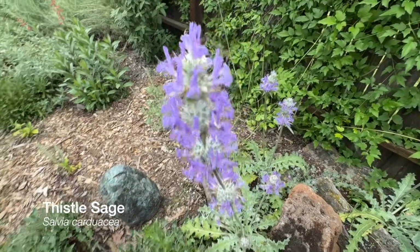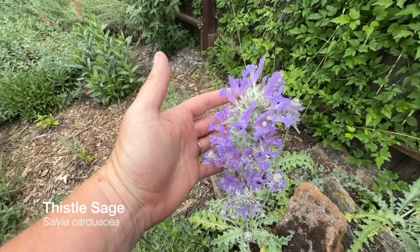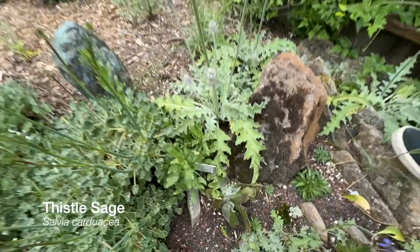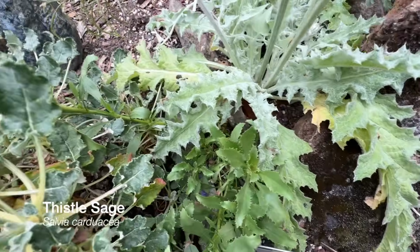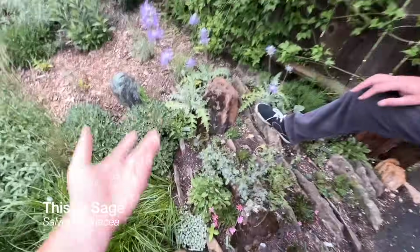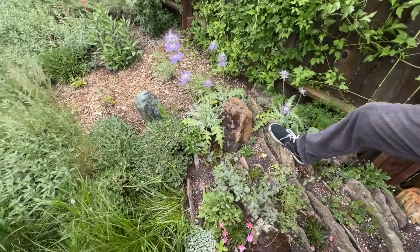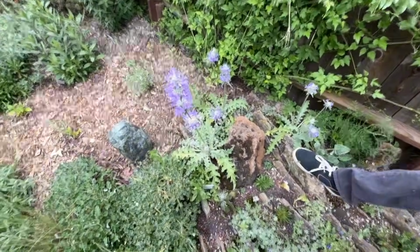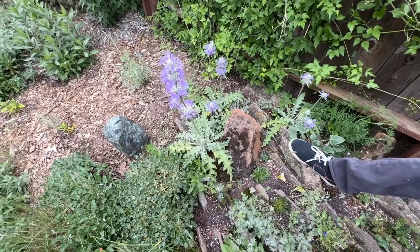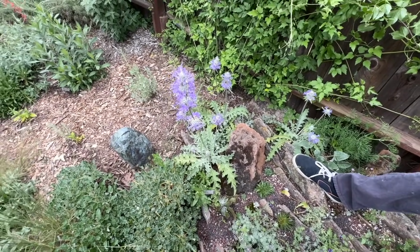And if you videotape the leaves, you'll see why they call it Thistle Sage, because the leaves look like a thistle. This is a plant that almost looks kind of like a weed, like a dragon. I fell in love with this plant when we were living in Southern California and going out to the desert and the San Joaquin Valley. You get fields of it.